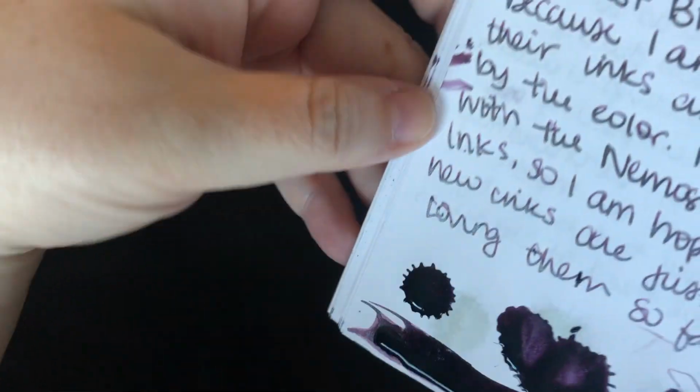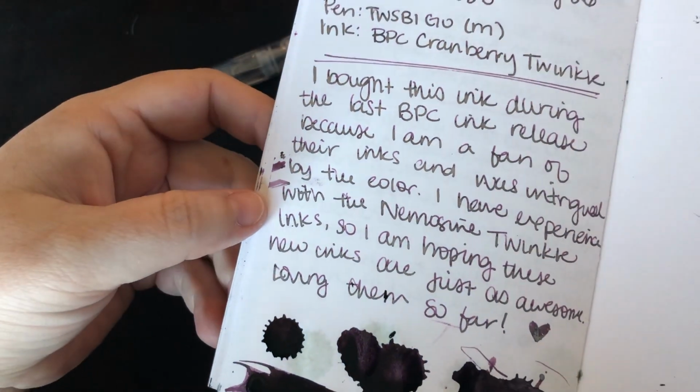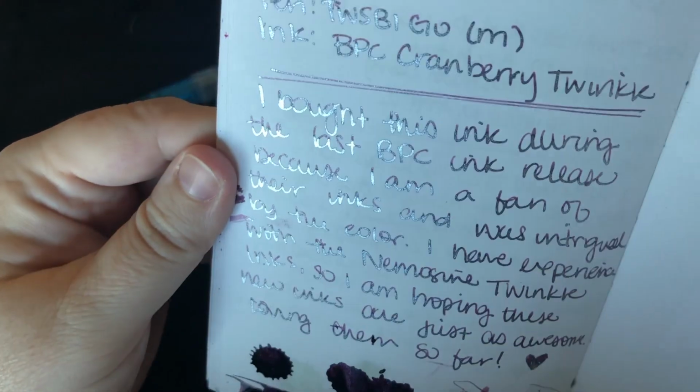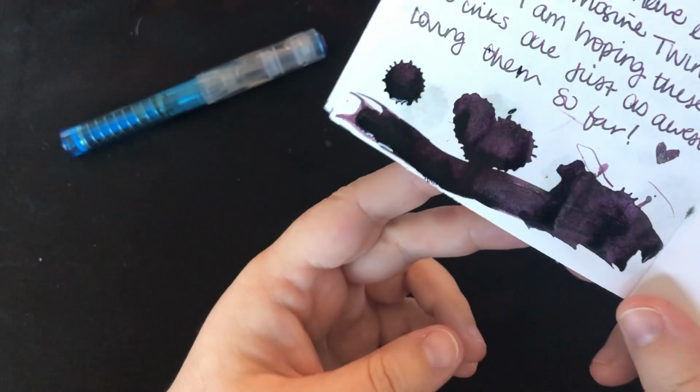Anyway, I love this ink. It's so pretty. Even on this paper, it looks silver, but with something behind it, unless you have the light shine on it. And then look at how that's drying. Can you see how that's drying?